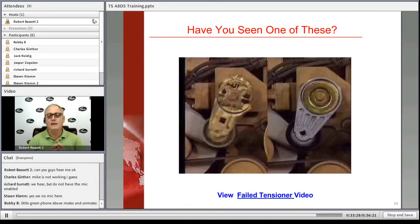And for the instructors out there, I don't want to play this today because a lot of the screens will go black. But if you go to the Tool for School site, you'll see there's a failed tensioner video. If you look on the left, that's a failed tensioner. The interesting thing is most techs today think that's okay. We see those all the time, and it's not. You've got a failed tensioner in Mrs. Smith's vehicle that will create a comeback for you.